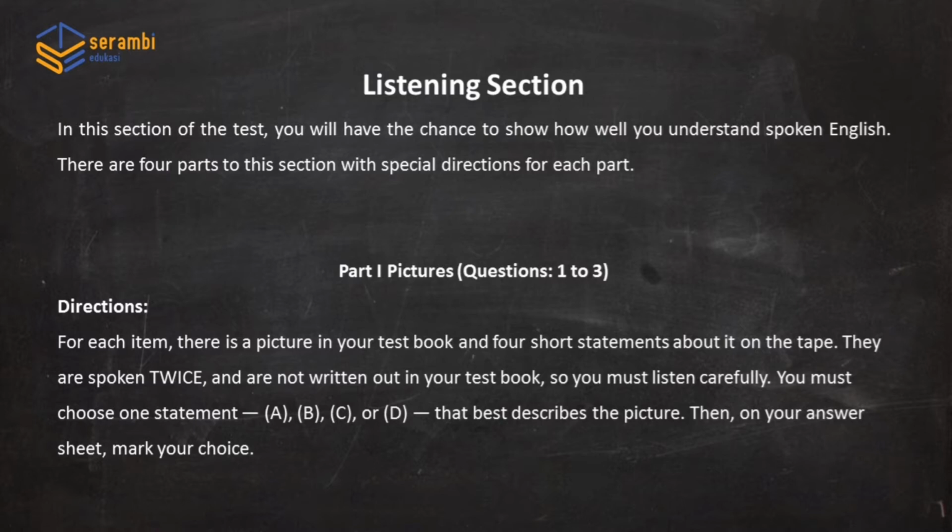Part 1. Pictures. Questions 1 to 3. Directions. For each item, there is a picture in your test book and four short statements about it on the tape. They are spoken twice and are not written out in your test book, so you must listen carefully. You must choose one statement, A, B, C, or D, that best describes the picture. Then, on your answer sheet, mark your choice.